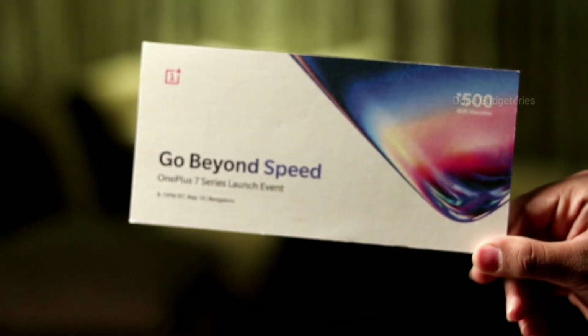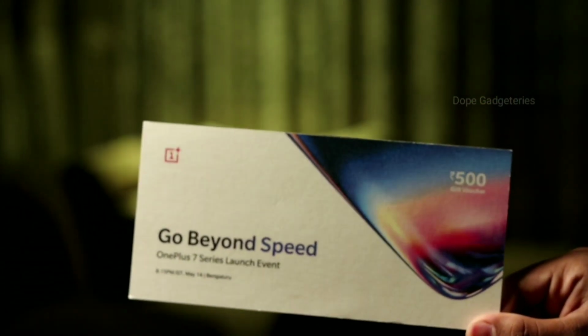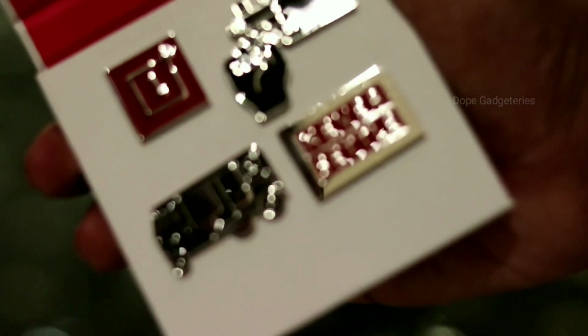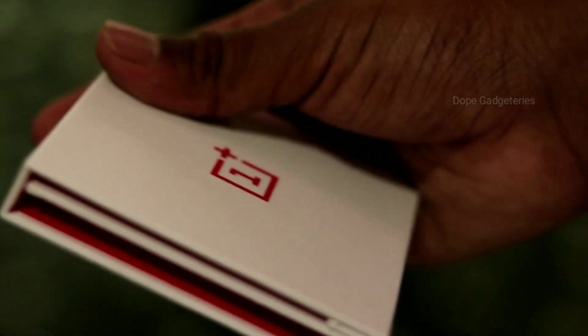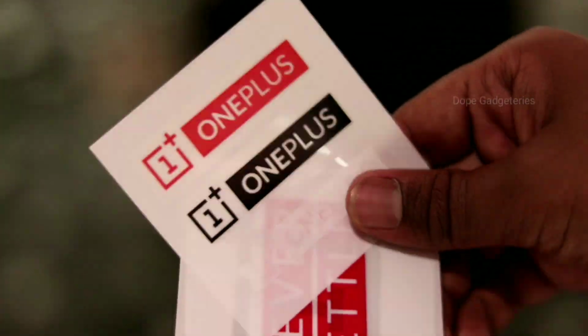OnePlus has also included the $500 coupon code which can be accessed or purchased in the OnePlus stores against the accessories. Now we have the OnePlus pins, and some stickers. These are of good quality though.